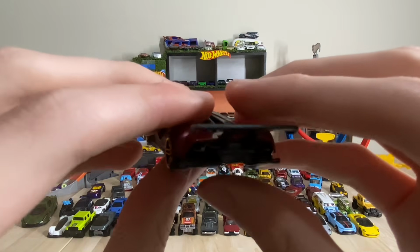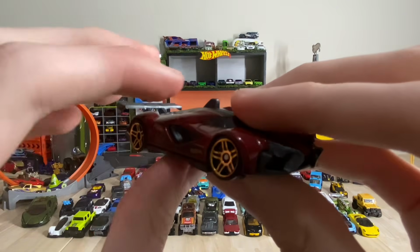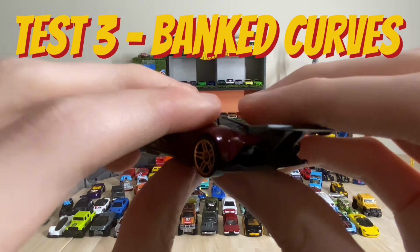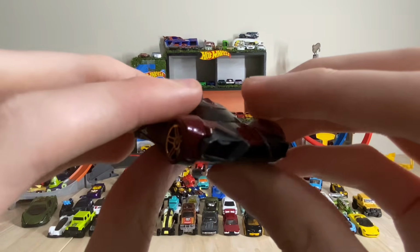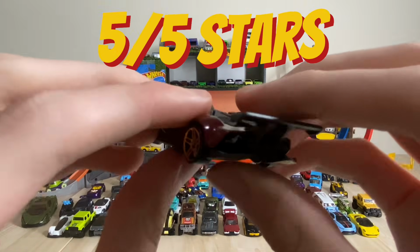Now, test 2, loops. It flies through loops with excellent balance. It has been given another 5 out of 5 stars. For test 3, banked curves. The wide stance helps keep it planted around corners, which gives it another 5 out of 5 stars.